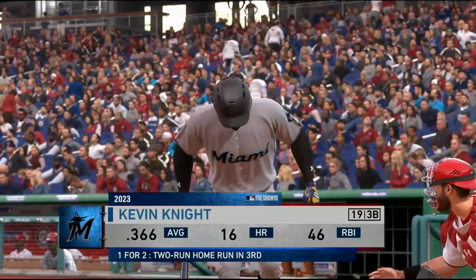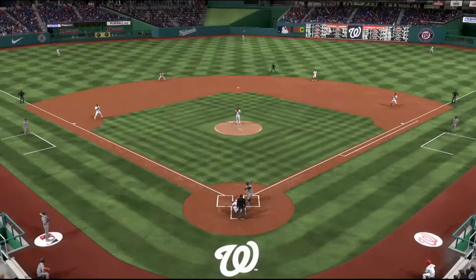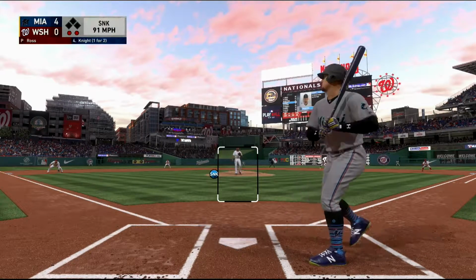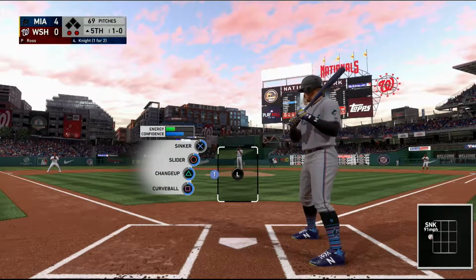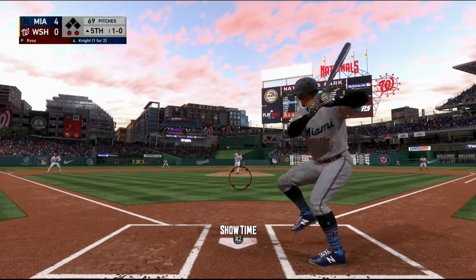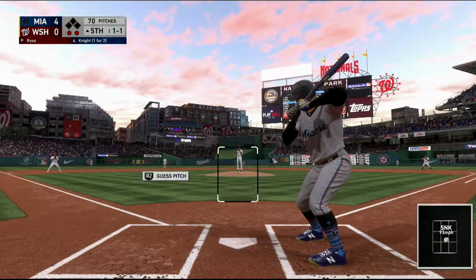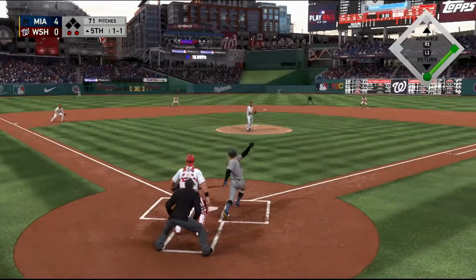Stepping up now, Kevin Knight comes in 1 for 2 with that home run he hit earlier. First pitch of the at-bat on its way. Just off the outside that time, laid off for a ball. And a strike to even the count, 1-1. Wow, there's a pitch right there that this guy would like to have back. Very rarely do you see a pitcher of this quality throw one right down.